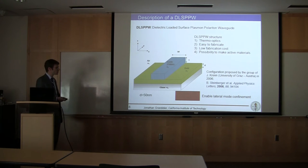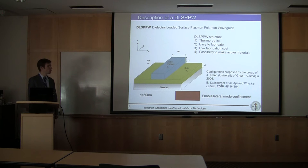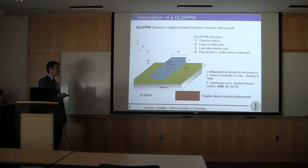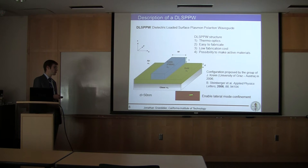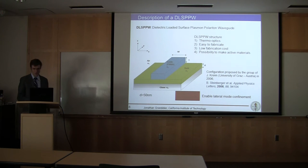The advantage of this type of structure made of PMMA is that we could make some thermo-optic modulation. It's relatively easy to fabricate and low cost, at least for the PMMA. And more importantly, we could think of having some active material to dope the polymer and to achieve some gain. So this configuration was initially proposed by the group of Joachim Krenn in Graz in Austria in 2006. And we will study here the characteristics of these waveguides at 780 nanometers and 1.5 microns, which is the telecom wavelength.